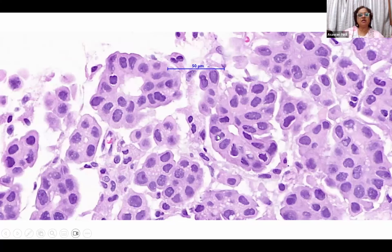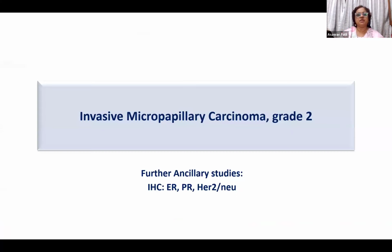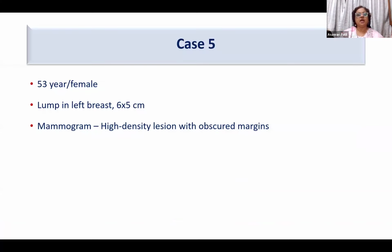If you see the majority of the tumor having micropapillary arrangement, we can suggest the diagnosis of invasive micropapillary carcinoma. But if you have this micropapillary arrangement only in part of the tumor, we can just suggest invasive breast carcinoma with focal micropapillary feature. So this was a case of invasive micropapillary carcinoma grade 2, and the further ancillary studies we performed were ER, PR and HER2/neu. Another case is a 53-year-old female, lump in breast, 6 centimeter mass, high density lesion with obscured margin in mammogram.